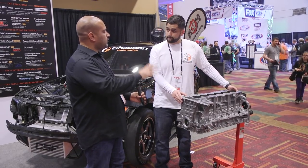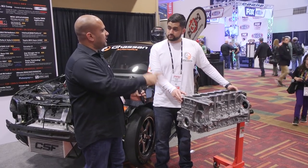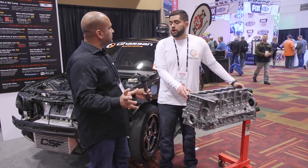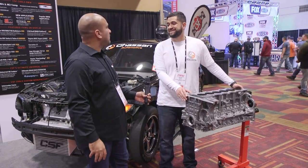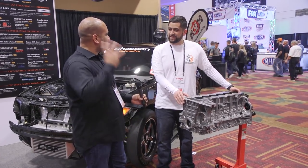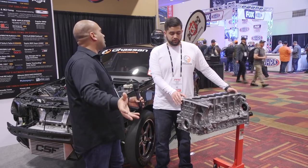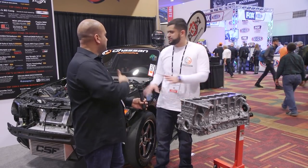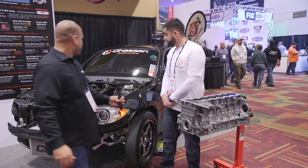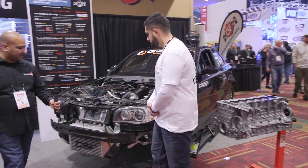So when you ran it with the open deck block and then with the semi-closed deck block, no difference in temperatures? No. Not for us, at least. Okay. Coming from a road racing background, that's a little mind-boggling because we're beating up on cars for 20-30 minutes straight. No, we just take 9 seconds. Yeah. Very cool. Well, maybe let's move over here a little bit and we'll talk about some of the plumbing.